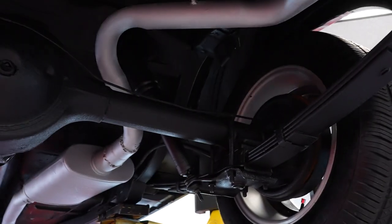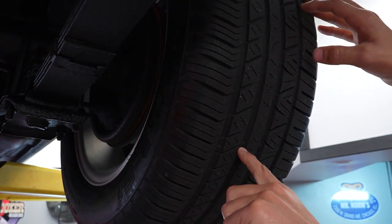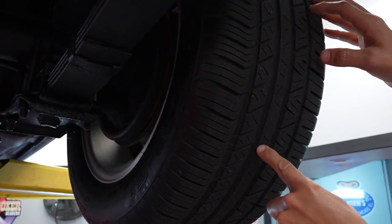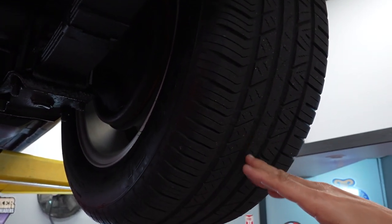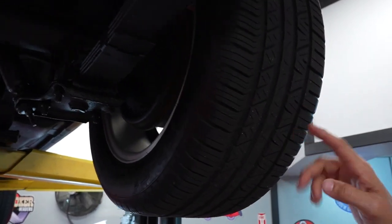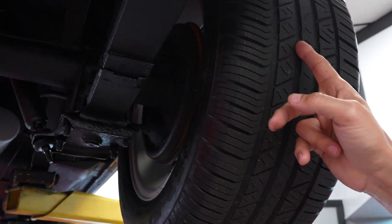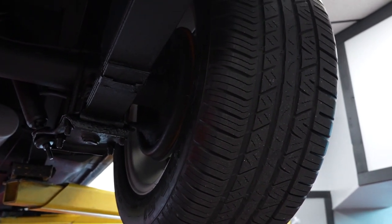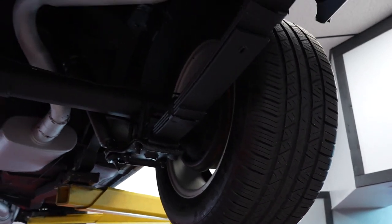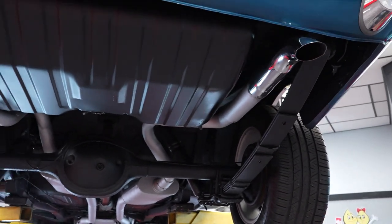Tire condition, good on the car. So the car does have some tire life left. There's your wear bars down there. When the tread gets to the wear bars, it's when it's time to replace the tire. So definitely has some tire life left. And one thing to be concerned with when looking at a classic car is any kind of dry rot or cracking between the treads. That'll tell you about tire age. This one, no issues on our 67 Cougar.